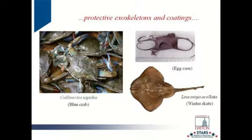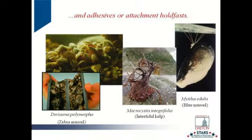And then finally, for adhesives and attachments and holdfasts, we have a kelp here that attaches to the rocky, intertidal bottom. We have the infamous zebra mussel here that uses the polymer as an adhesive on their byssal threads. And its larger cousin right here is the blue mussel, which we'll be talking about in more detail, where it uses the adhesive and a coating on these byssal threads right here.